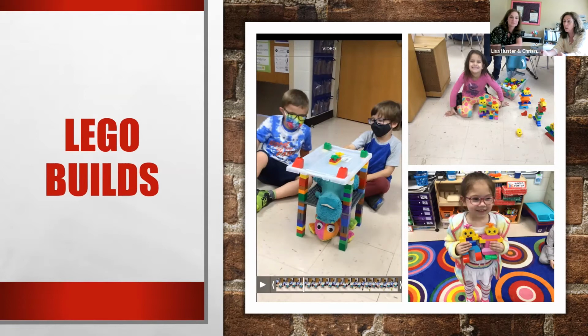Now, this is part of our science curriculum. So I'm now embedding that challenge into the science curriculum. They're living it, and they're using those Legos to build a shelter to keep them dry.